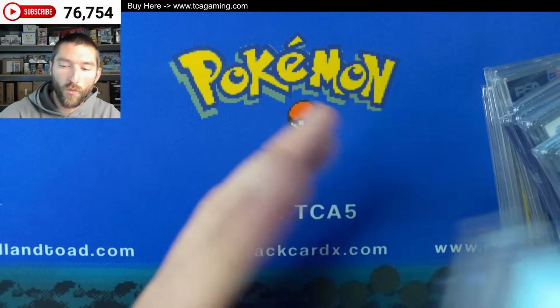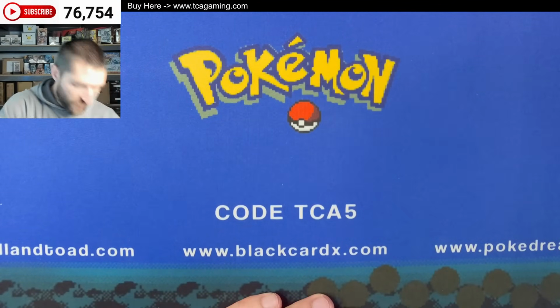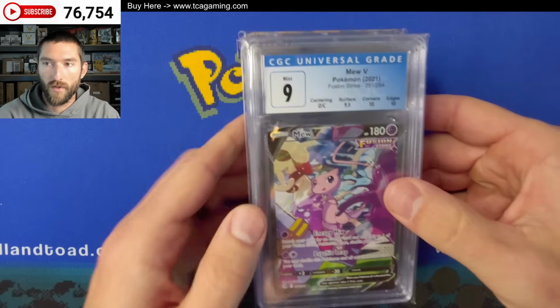Pulled the Gem Mint 10s. I'm still waiting on mine to come out. I submitted mine, and they would have been there probably on release day, so I'm surprised mine haven't graded yet. Maybe it's because I submitted so many of them. I sent in a lot.